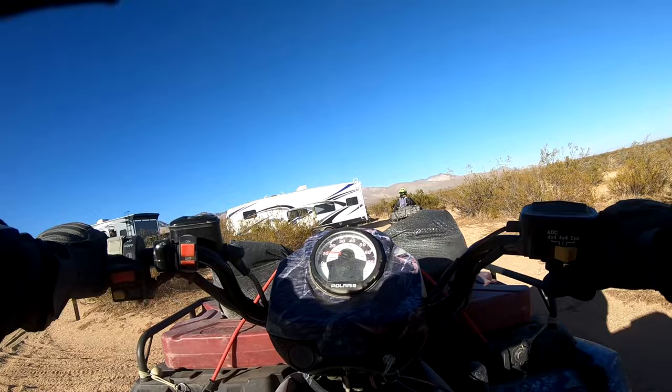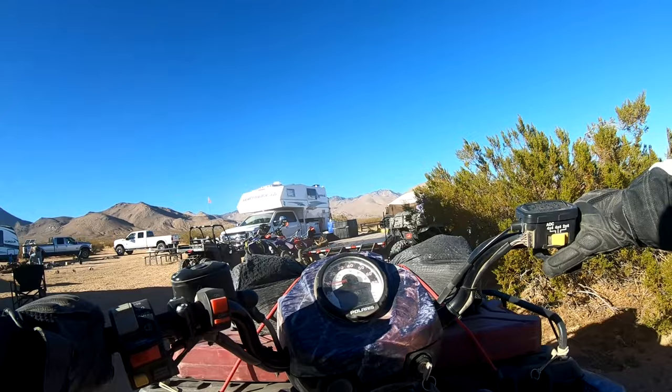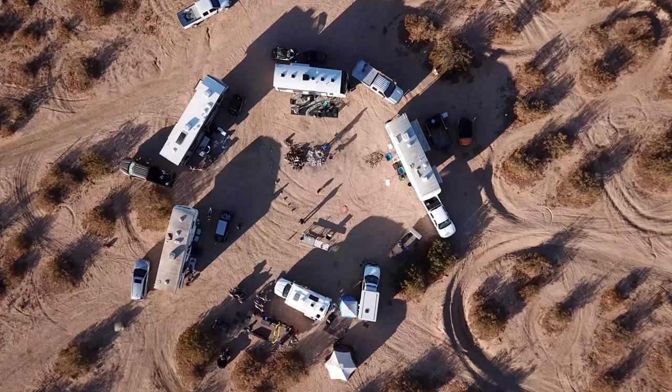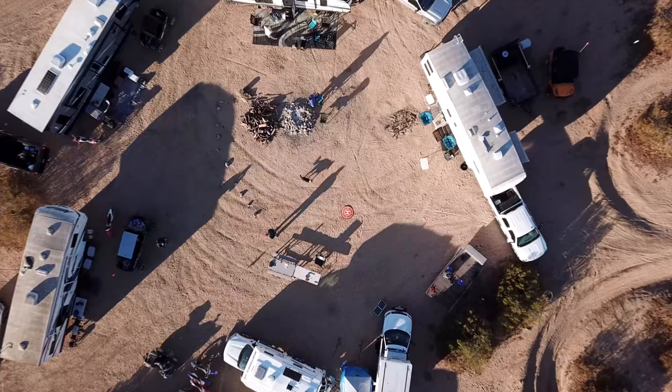Well, here we are arriving back at camp. Desert camping is primitive camping and not regulated in any way. With dispersed camping like this, you need to be self-sufficient and bring along everything you need for your stay. You have the freedom to set up however you like, and pretty much go and do whatever you like. Now, along with that comes the responsibility to respect the land and respect your neighbors.